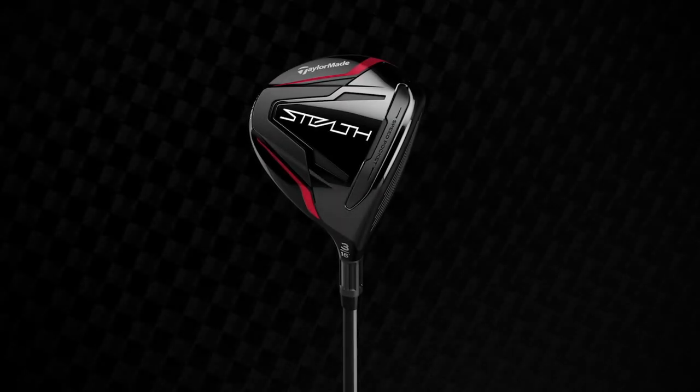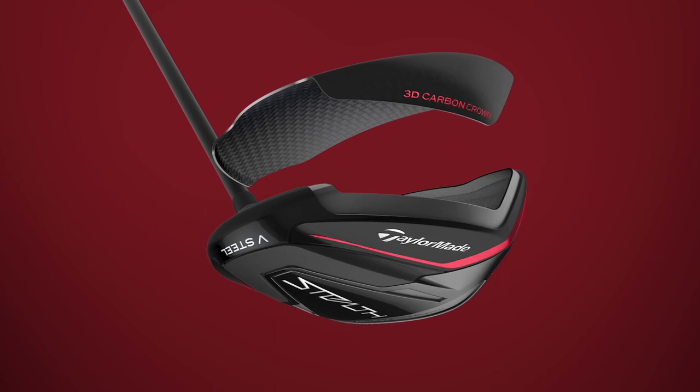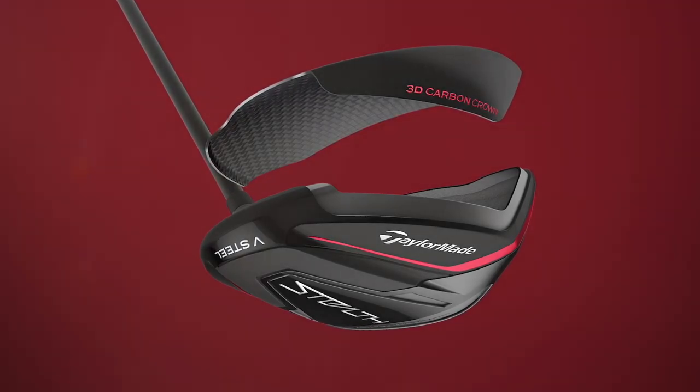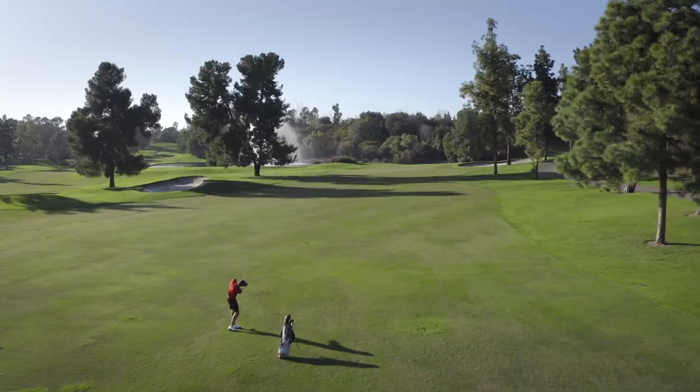I'm so sorry. Introducing the brand new Stealth Fairway Woods and Hybrids from TaylorMade. With a 3D carbon crown and V-steel sole that lowers CG and increases forgiveness, they're designed to be everyone's new reliable. That's what I'm talking about. The all-new Stealth Fairway Woods and Rescues. Only from TaylorMade.